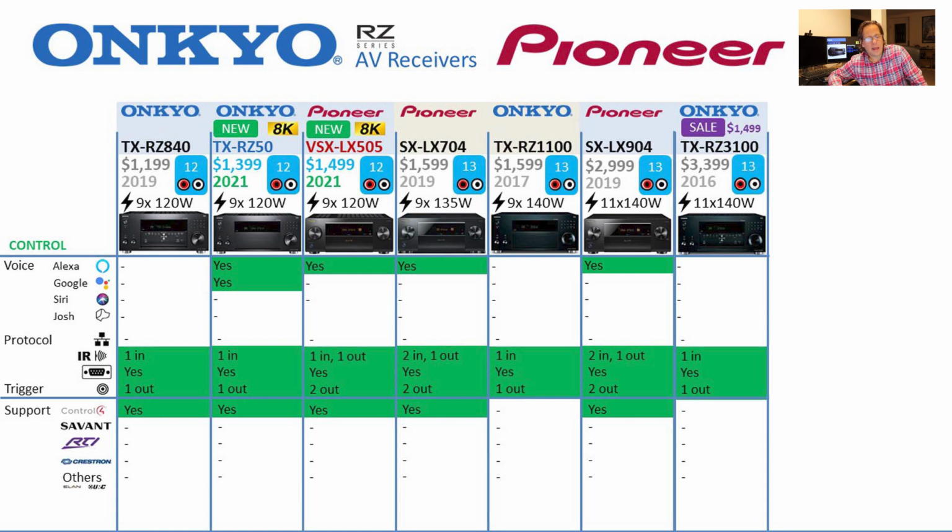For protocol, I may have marked this one different, but I'll tell you, there's nothing in the Onkyo Pioneer literature that says that you can control these devices through Ethernet, although we suspect they probably have it. We just wonder why they're not claiming it in their literature. So until they do, we're not going to put it into our spreadsheet here. But they do have integration through infrared wired connections, as noted here.